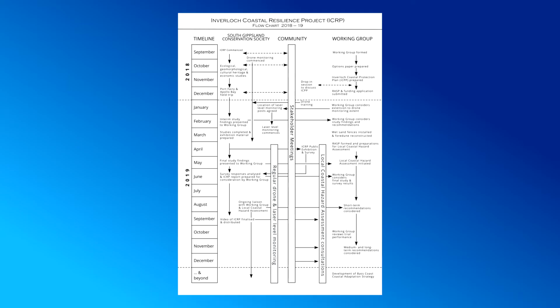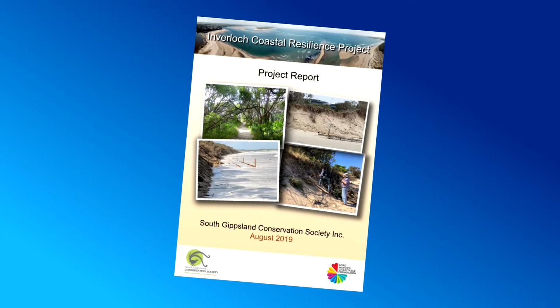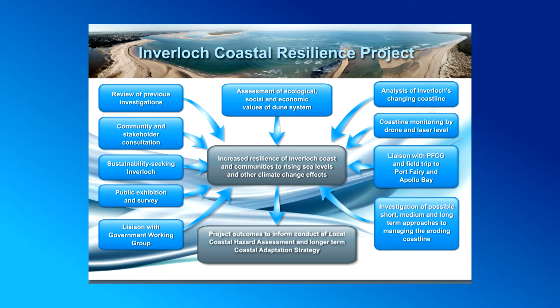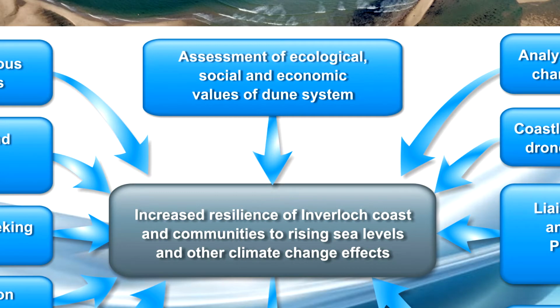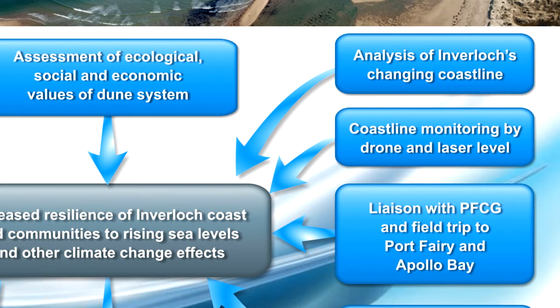Undertaking a local coastal hazard assessment as a means of developing a long-term coastal adaptation strategy for Inverloch was a key recommendation of our project report. The project report also made suggestions for the scope of the assessment, including the need to further analyse the complex relationships between coastal processes, the position of the main channel, and tidal movements into and out of Anderson Inlet.